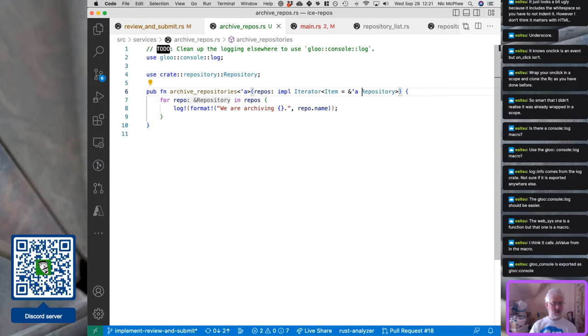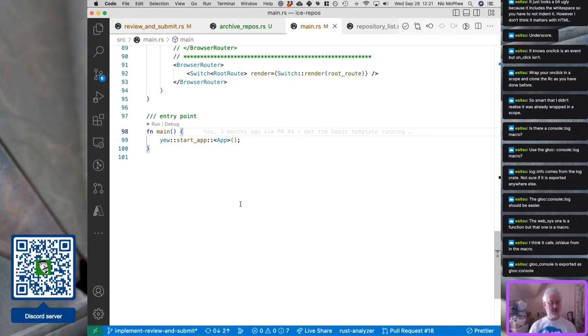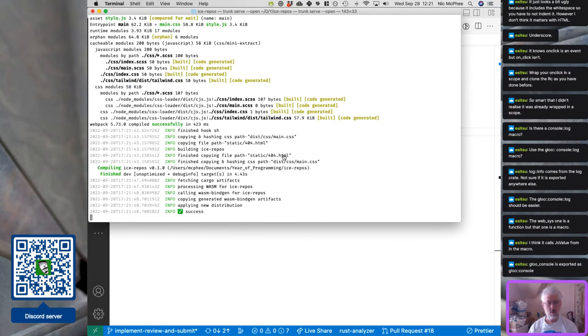Except, ooh, weird. Now this broke. Oh, I see. I'm referring to things that don't exist and actually aren't necessary anymore because I'm not using that. I was using it for a second, but I'm not now. And I think everything compiles. Oh, heavens to Betsy. Oh, wow. Now, okay, we're all compiled.